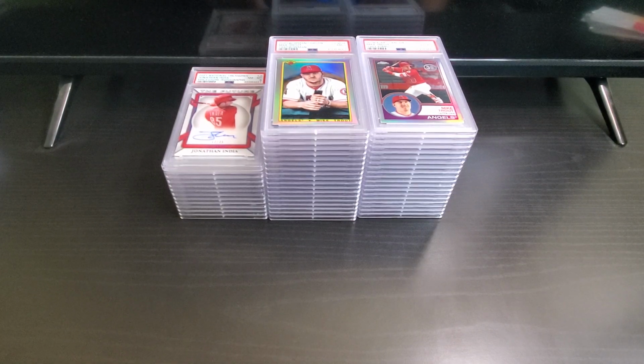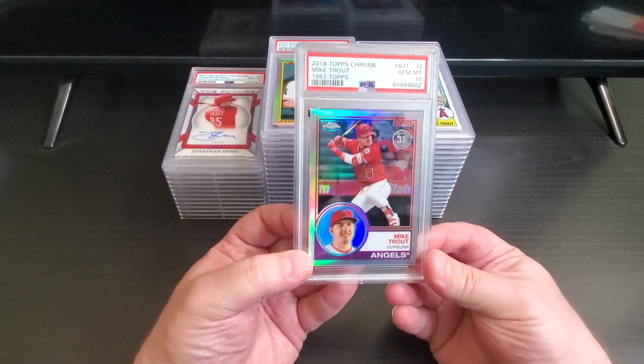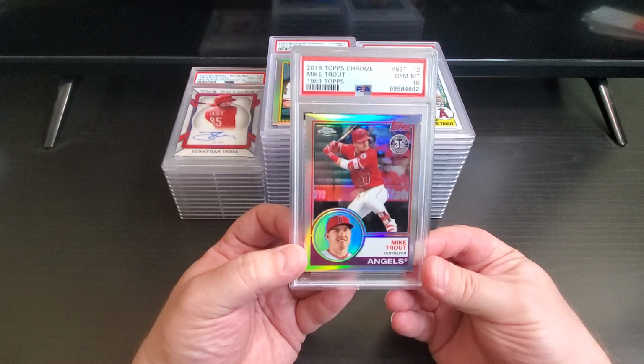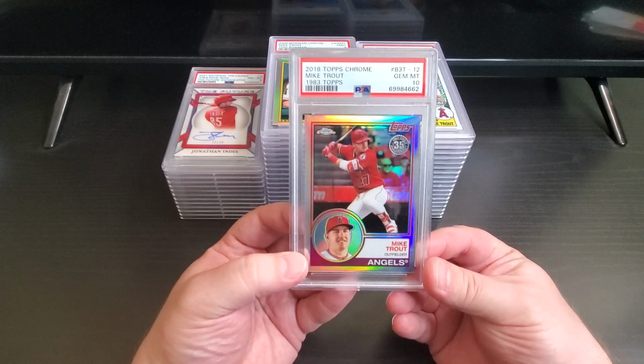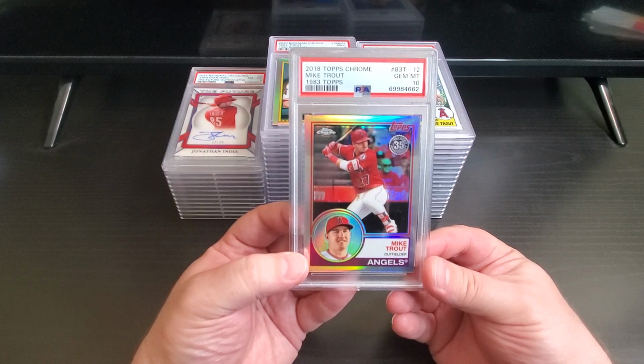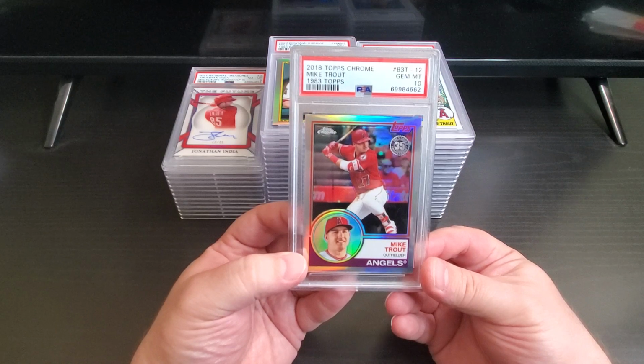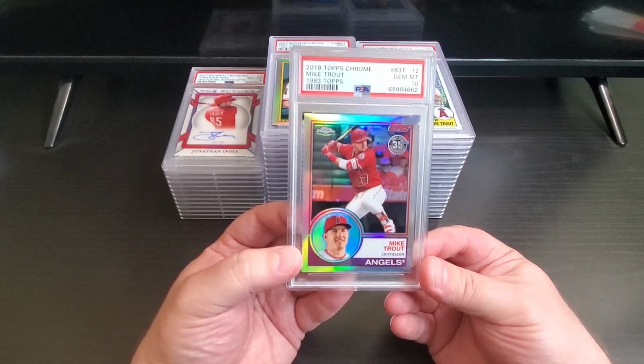This is a leftover from the $15 special. Been sitting around for a little bit. This is more of a money-making order. Of course, you'd like to make money on all orders, but if you've watched my videos before, I had a video with almost exclusively Trout cards, and these are $3 to $5 cards. You grade it a 10, you can sell anywhere from $40 to $60 depending on the card.